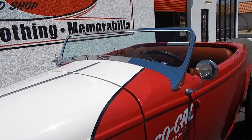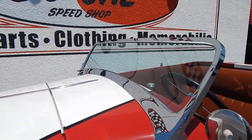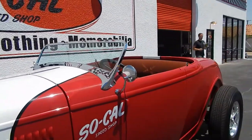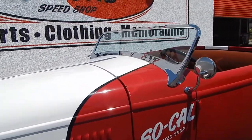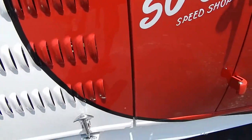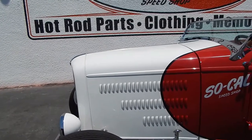The windshield frame itself was made by SoCal Speed Shop, and they're no longer produced. Has a neat little design to it. The rounded corners here, kind of a Deuce feel, wrap around the cowl kind of thing. All the hand painting was done here by the famous painter and pinstriper, Dennis Ricklitz. So all this SoCal stuff was done, the black stripe, and of course when we get around to the trunk, I'll cover that with you too. The hood sides were louvered by Eric Vaughn.